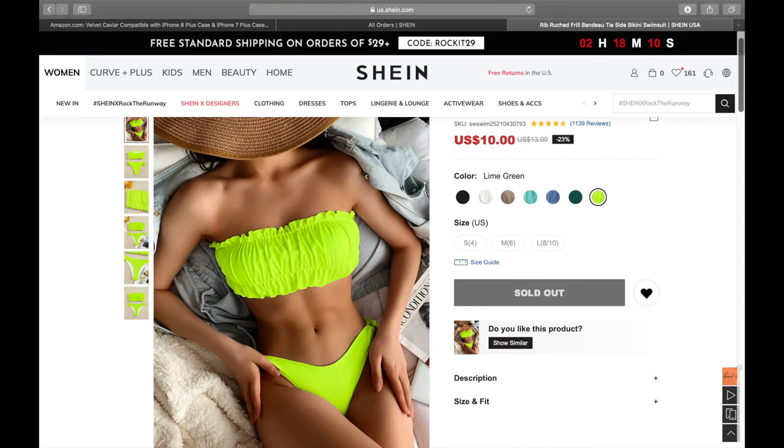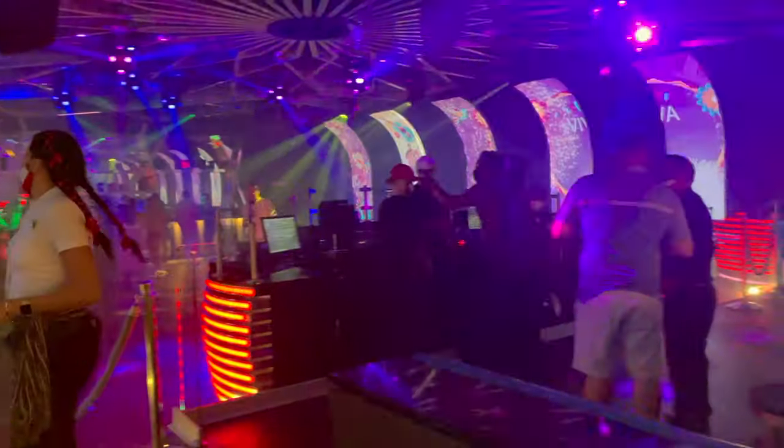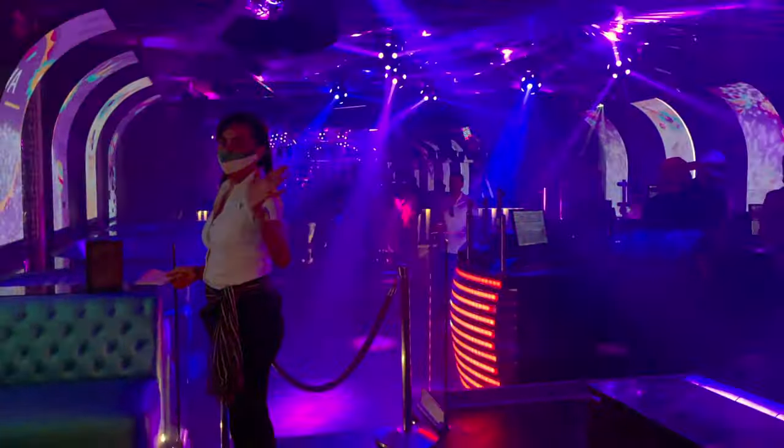Here's a few pieces I bought that were super affordable, and it's perfect to wear for nights like these. You know, dancing in the club. I don't wear these outfits typically at home. You know, where am I going to go with this? So when I go on vacation, I want something affordable, and it's perfect for this.